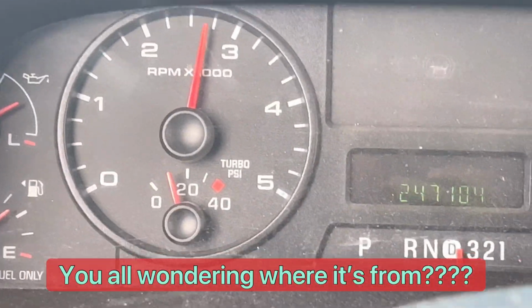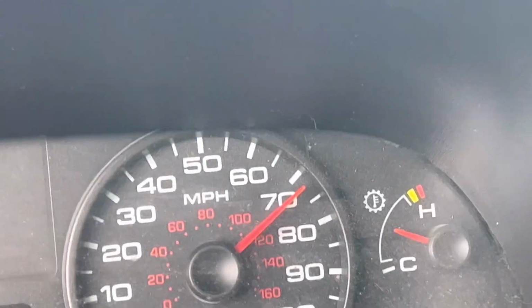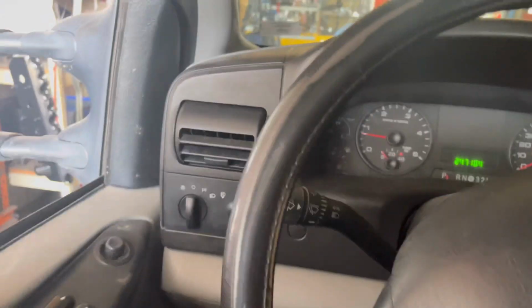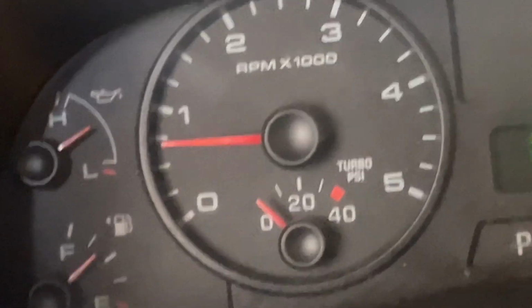Once we get it into gear. Oh my goodness. Whoa, Nelly. It runs really, really good. All right, it might be a little hot on the transmission and a little beating on stuff, but as far as running, seems absolutely flawless.